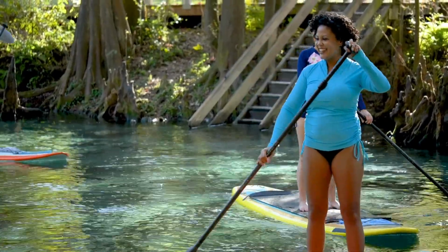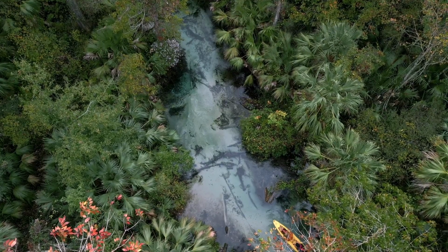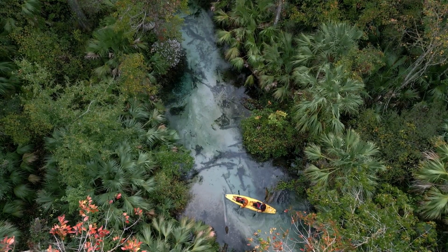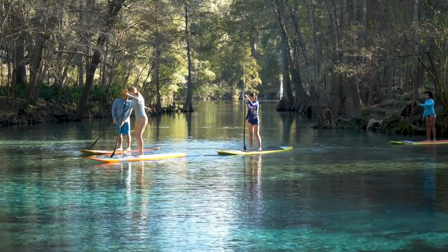If your family loves the outdoors, there's even more to explore nearby. Just downstream is Rock Springs Run State Preserve, which connects to the Wekiva River. You can rent kayaks or canoes at places like Kings Landing and paddle through miles of stunning Florida wilderness. It's a great add-on if you're staying in an area for a few days.